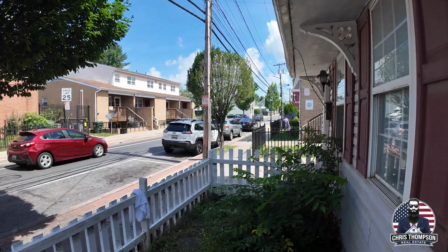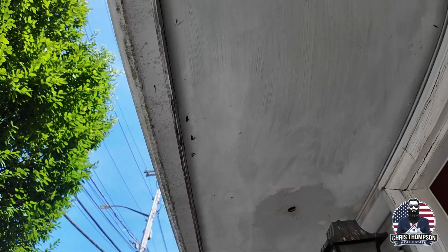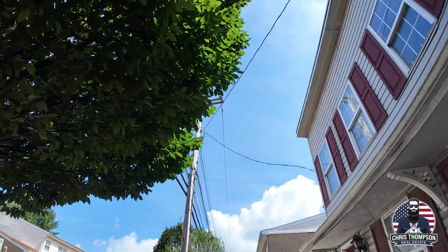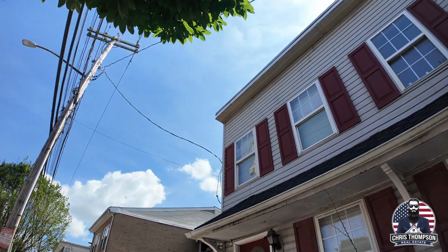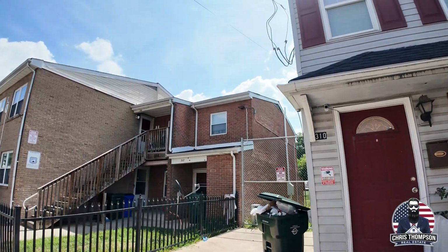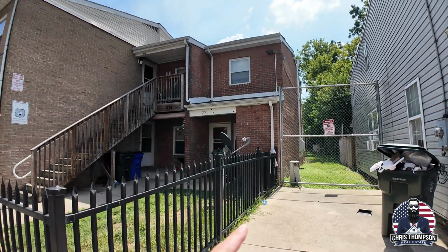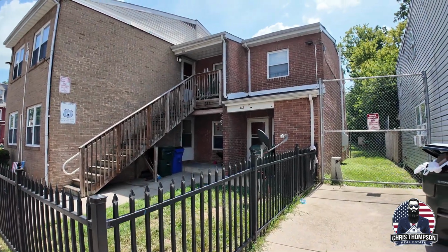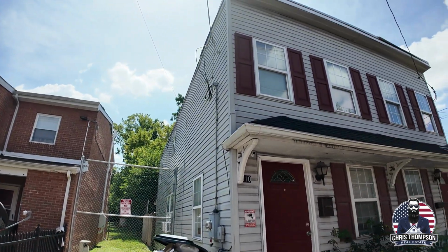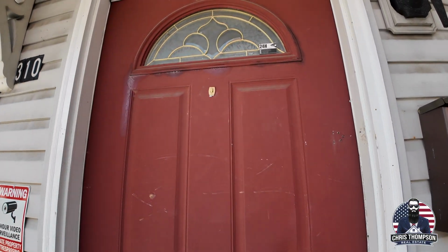Out front, there's a little bit of a garden space that has not been maintained. We got some exposed wood that seems to be doing okay, but needs a paint job for sure. Now we're gonna come take a look at the other side over here. So this parking is for that unit. And let's knock on the door and see if anybody's home.